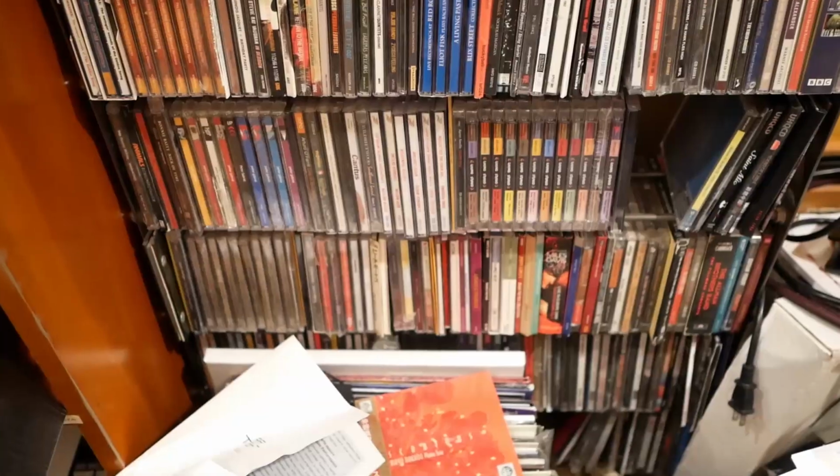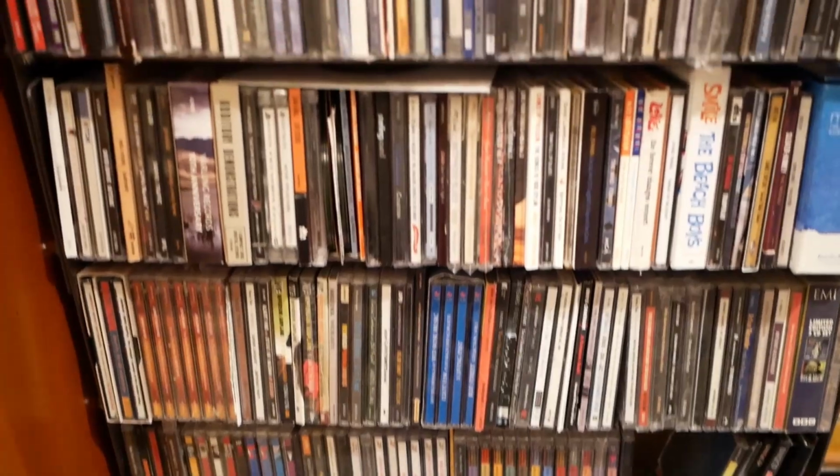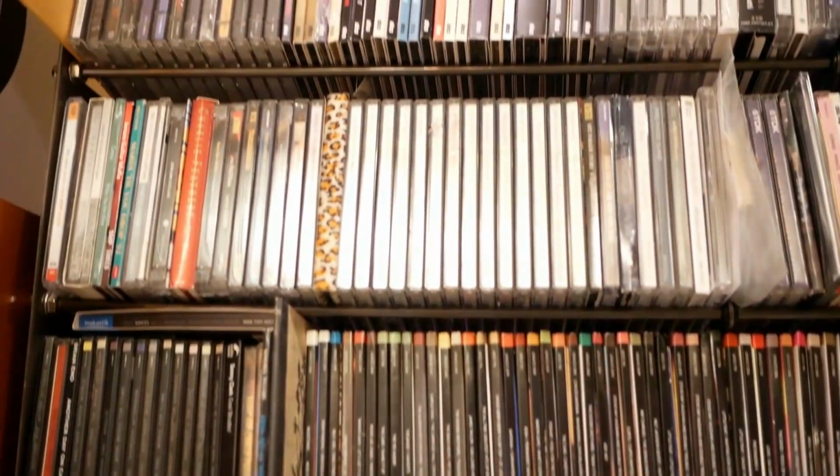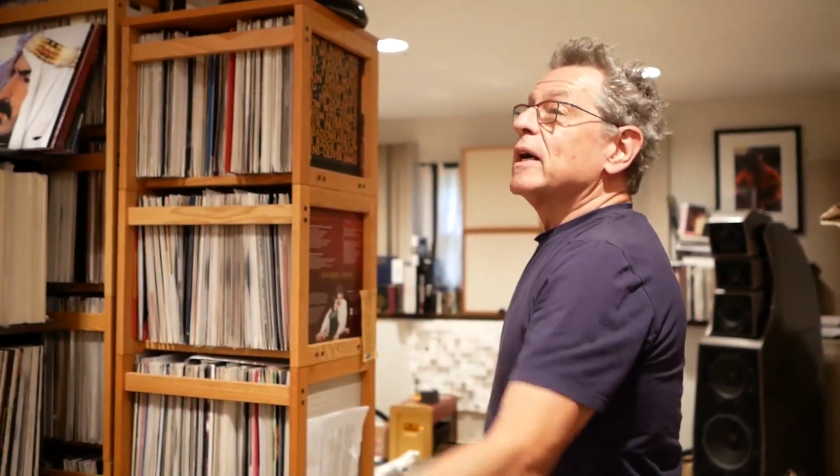As you can see, I don't know how well this camera picks up what's on the side, but there's a lot of records here. There's actually, look, I have CDs. I can't believe it. He has CDs. There's actually 3 of these Bolts racks. There's 2 of them in the garage, and one of them, these are the ones I like to keep indoors. The others I'm punishing by keeping them in the garage. So come on in. We have a lot of records.